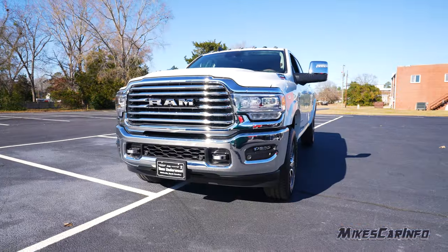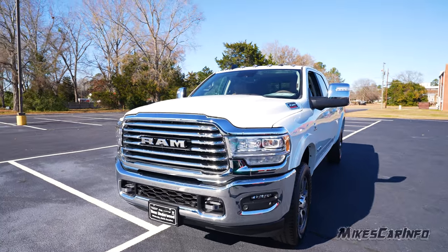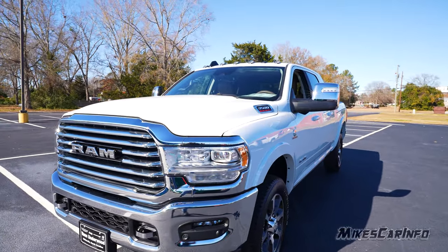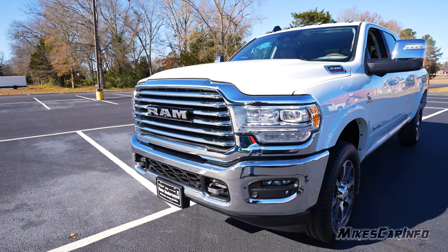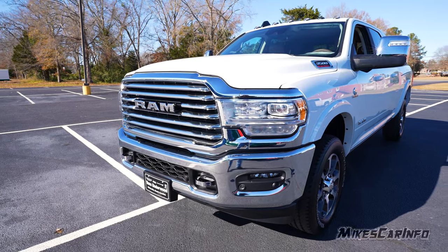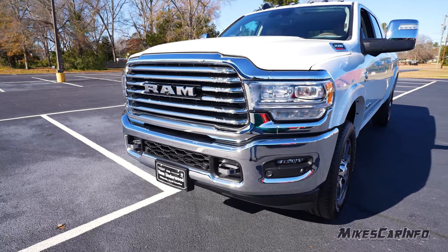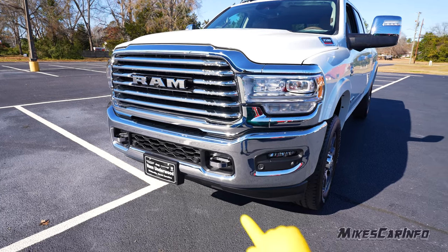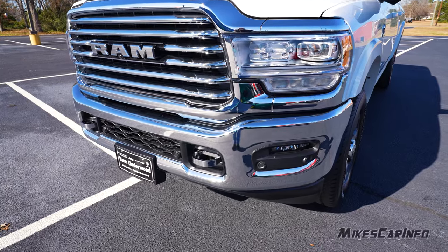The name of this color is Bright White Clear Coat, and it's just a basic white. Nothing too special about it. Does look nice though. A lot of chrome here in the bumper area. So the bumper, the grille, all around the headlights, just all chromed out. We have a little bit of matte black there at the bottom, down here where the parking sensors are, and the chrome tow hooks as well. But most of it is this chrome.